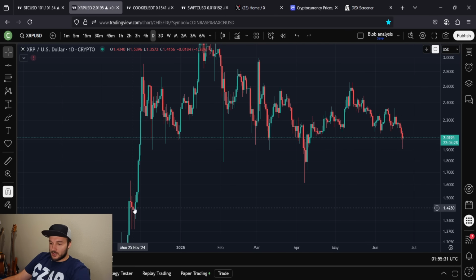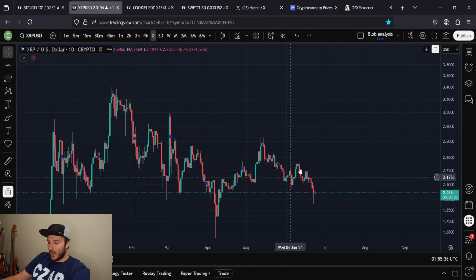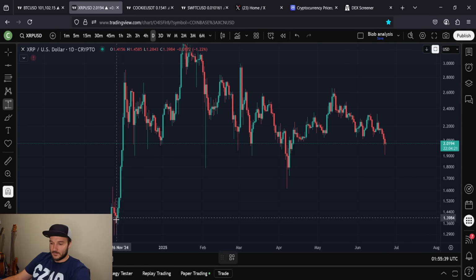Look at how much XRP moved up here in 1, 2, 3, 4, 5, 6 days. In 6 days' time, you made a miraculous move, way bigger than 50%.